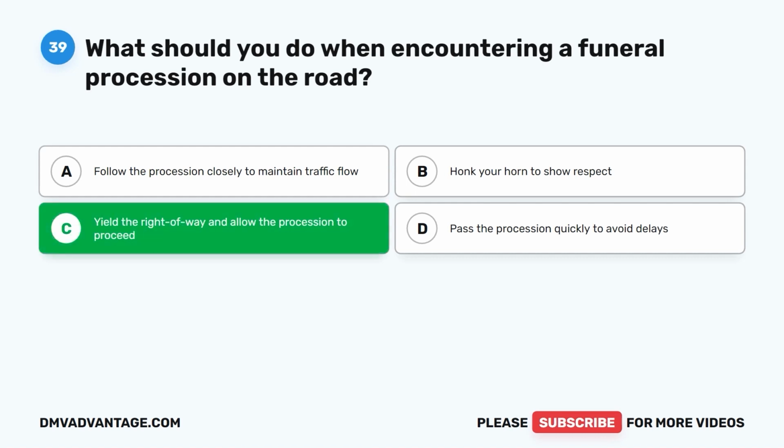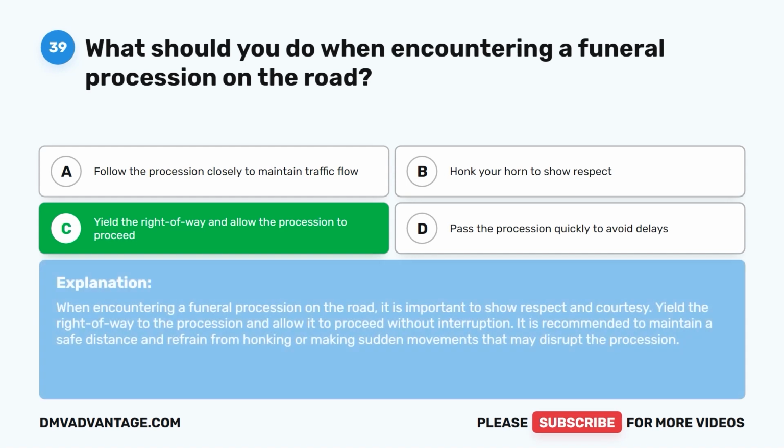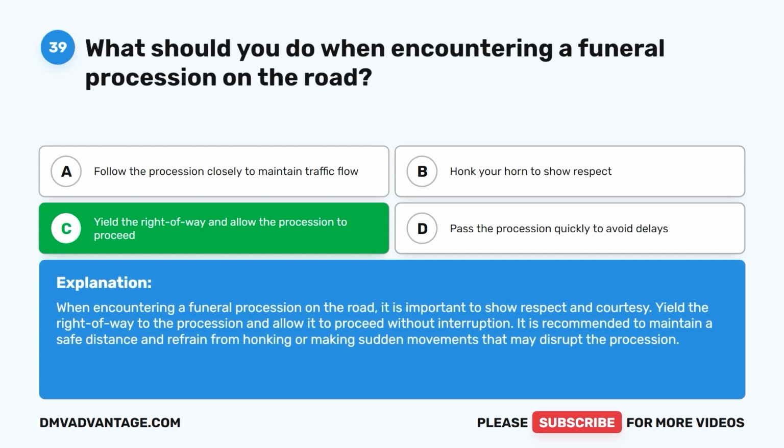Yield the right-of-way and allow the procession to proceed. When encountering a funeral procession on the road, it is important to show respect and courtesy. Yield the right-of-way to the procession and allow it to proceed without interruption. It is recommended to maintain a safe distance and refrain from honking or making sudden movements that may disrupt the procession.